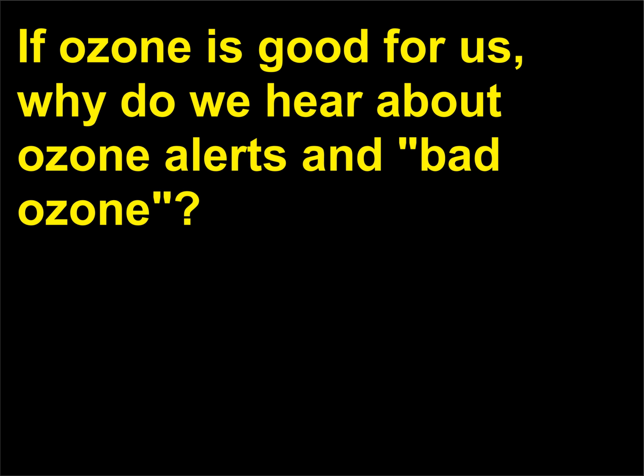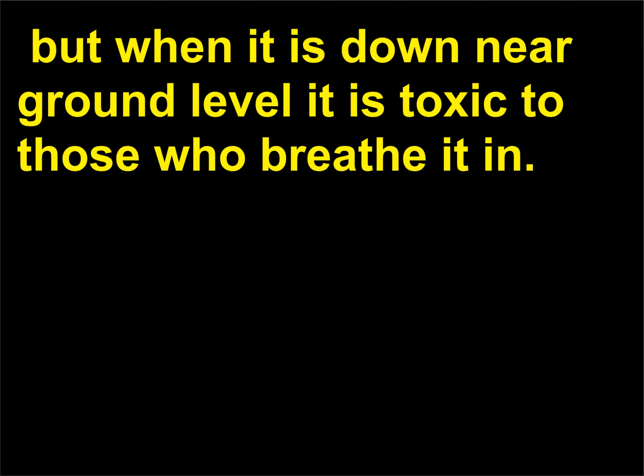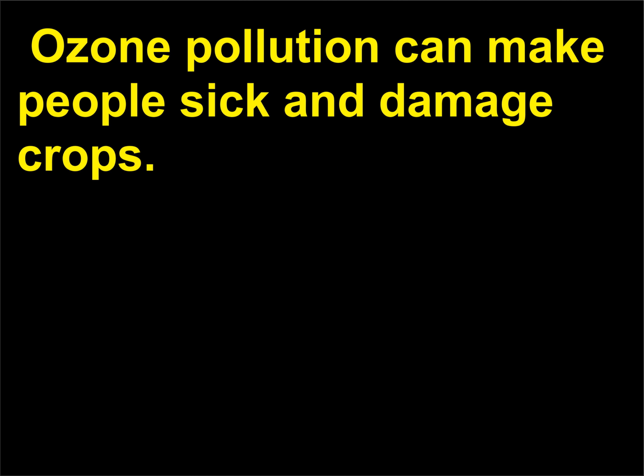If ozone is good for us, why do we hear about ozone alerts and bad ozone? Ozone is great when it is high up in the atmosphere and doing its job of protecting us from radiation. But when it is down near ground level it is toxic to those who breathe it in. Car exhaust fumes and other sources of pollution include ozone, which is seen in smog. Ozone pollution can make people sick and damage crops.